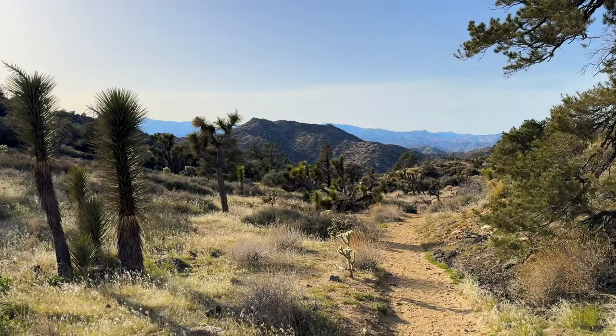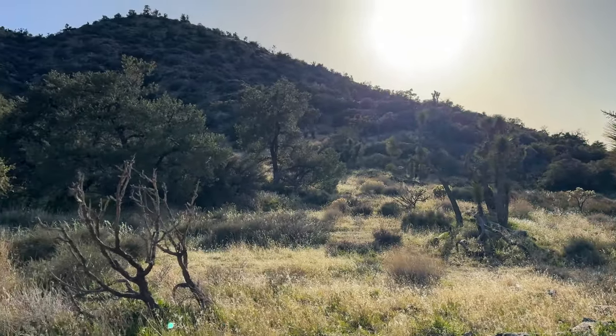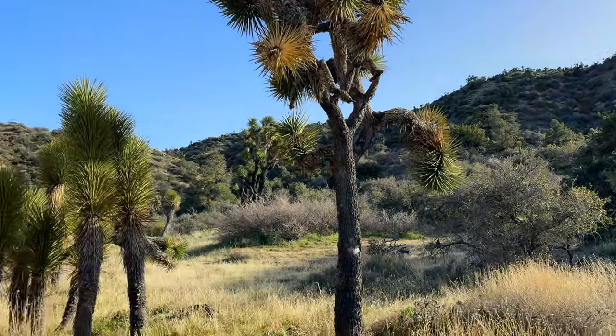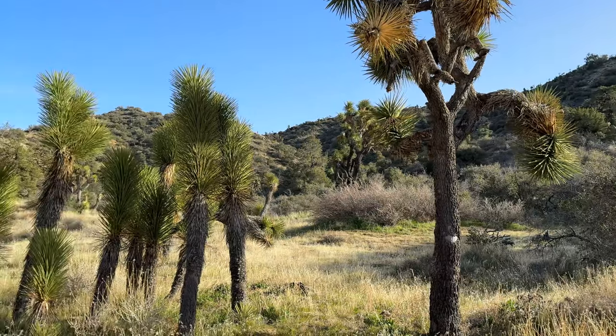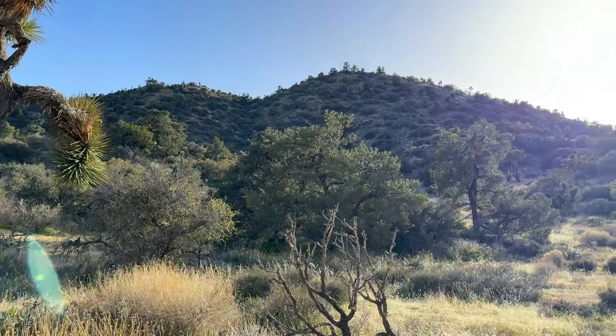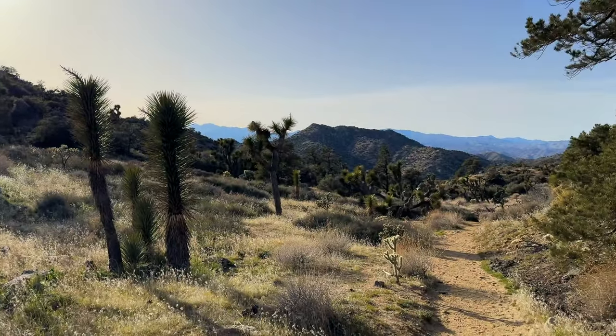This trail is so beautiful. So I think it kind of swings around actually. It might take me up to the tops of those or somewhere over here. So I think I'll be able to find a spot up there. Just gotta find a flat spot. That's the only challenge really. Wow, it's amazing.